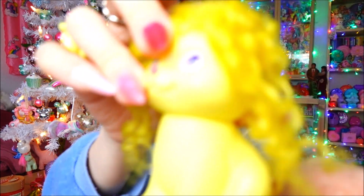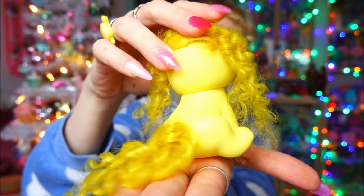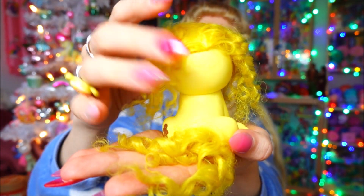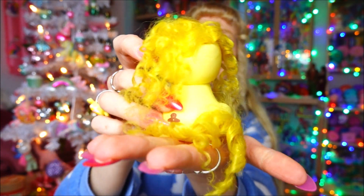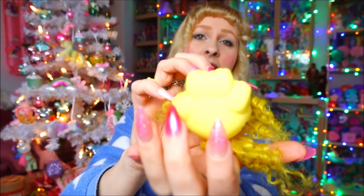It's so cute. Super pastel body color. The hair is not that pastel. You can see it's a little bit darker. Look at the pose. It's sitting down. It's a little bit strange on the back of the head. There's no hair left. There has never been hair. It's like this.